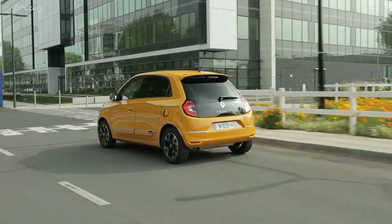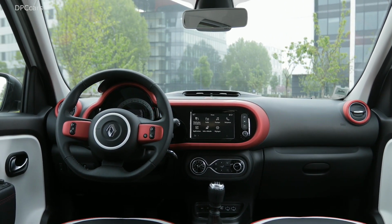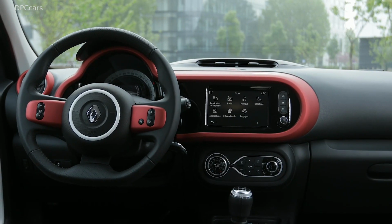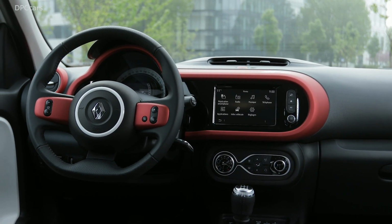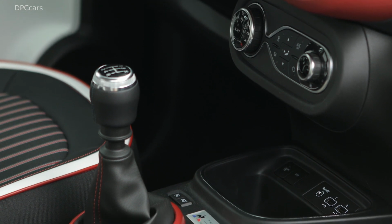While these power outputs are not exactly impressive, let's keep in mind the Twingo weighs next to nothing. In its lightest form, it tips the scale at just 914 kilograms or 2,015 pounds.